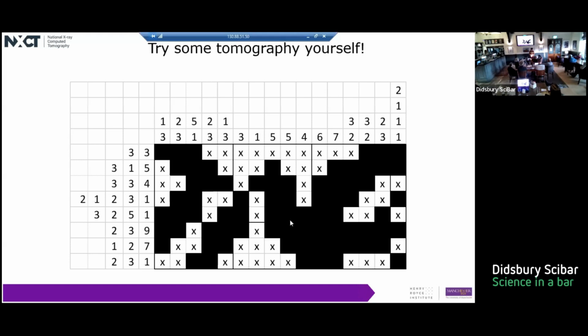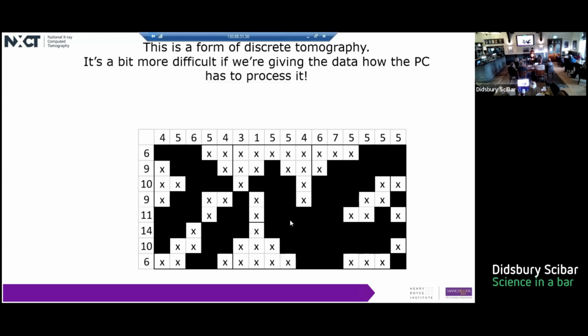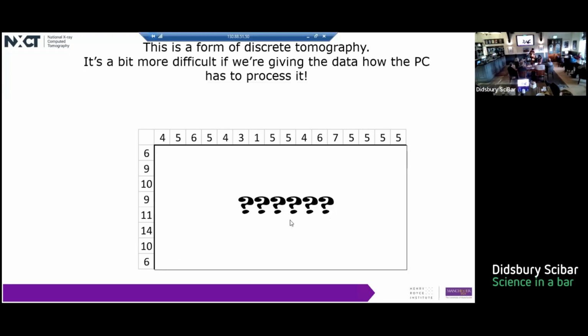And believe me, I had to actually try this puzzle a couple of times myself when I made it, to make sure that it was solvable uniquely, because although discrete tomography should have a unique solution, what if I was to give you the tomography like this? Instead of giving it to you in discrete packets of information, I just gave you the total of each row and each column, and said, well, there you go, all the information you need, off you pop, chop chop. And this is actually what the computer gets when we give them that row of pixels from the X-ray image. Bit more tricky now, isn't it?